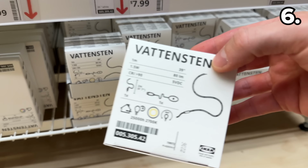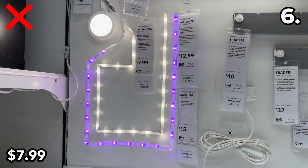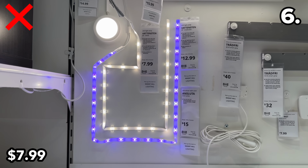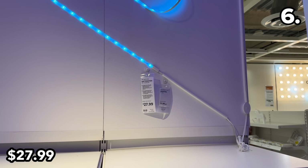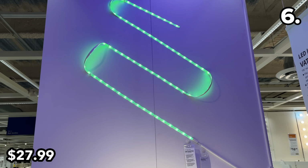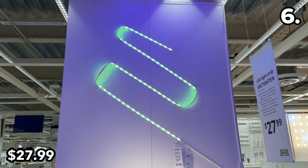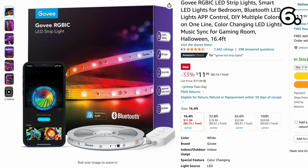I would, however, avoid these 39-inch LED strip lights at $8, way too short compared to what you can buy elsewhere, alongside this 118-inch light strip for $28, which may sound more impressive, but still pales in comparison both quality-wise and length-wise to the higher-end brands at lesser prices, which I will link to on the screen.